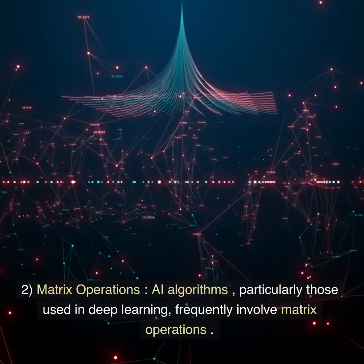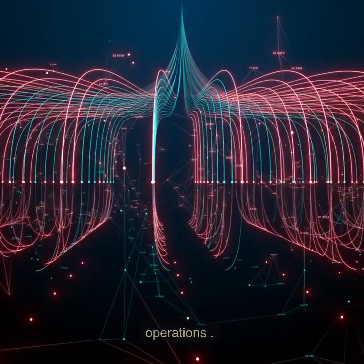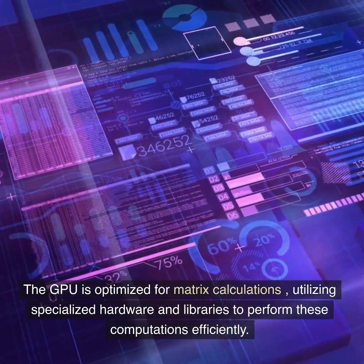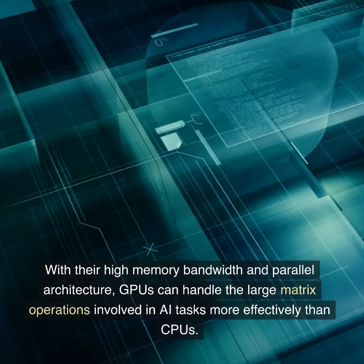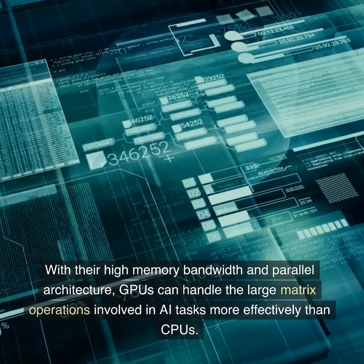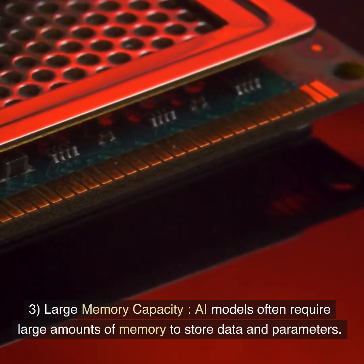2. Matrix operations. AI algorithms, particularly those used in deep learning, frequently involve matrix operations. The GPU is optimized for matrix calculations, utilizing specialized hardware and libraries to perform these computations efficiently. With their high memory bandwidth and parallel architecture, GPUs can handle the large matrix operations involved in AI tasks more effectively than CPUs.